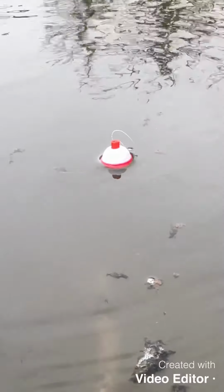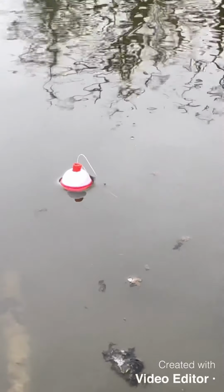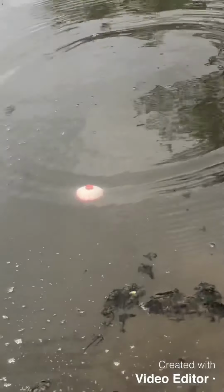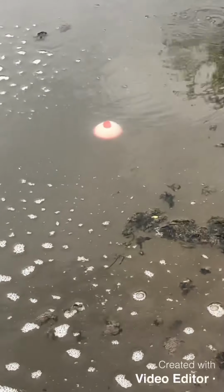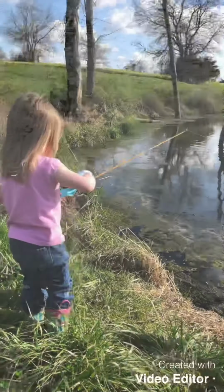And then when a fish is really hungry, it'll take that bobber all the way under the water, like that. And your bobber will be way under the water. That's when it's time to reel it in, because that means that fish has got a really good grip on it. So Emmy is reeling in.